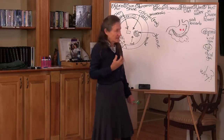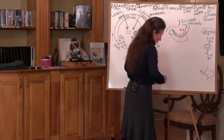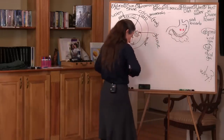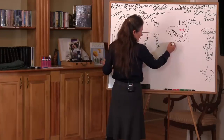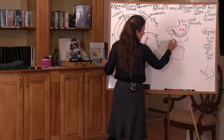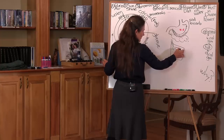Also, our lungs. Now, at the bottom of our lungs, I'll draw you a small picture of our lungs so that you'll understand this. So here's our lungs here. That's one lung. So your trachea splits and comes down, and then it splits again into little bronchioles. It's quite a process.